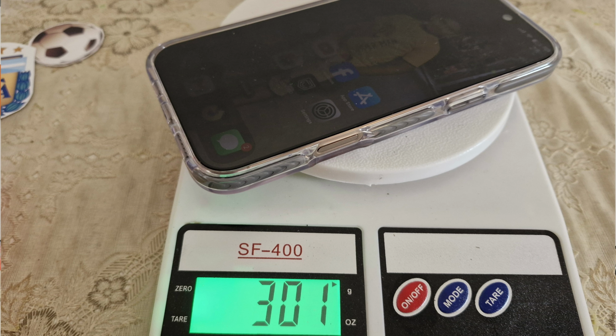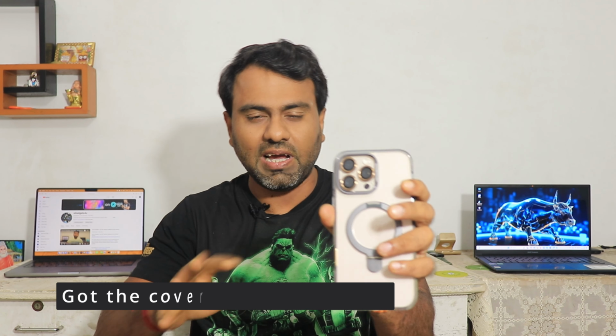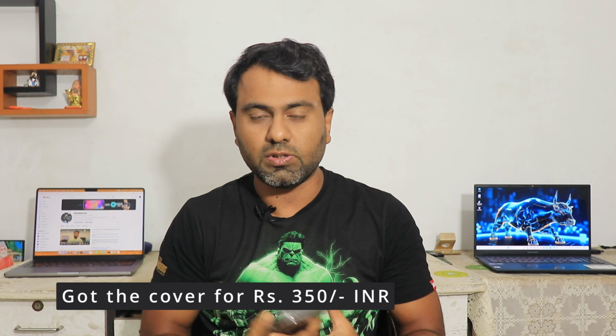And with this cover, I cannot give you the buying link, because I purchased it from a footpath. There are certain places in every city in India called tech hubs, and it's Chandni Chowk in Kolkata. I purchased this from a street for only 350 rupees. It's damn cheap, and a lot of bargaining goes on. Anyways, I'm going off topic.